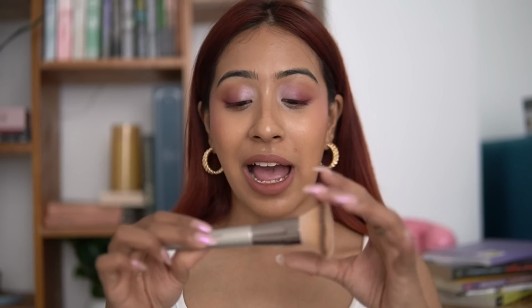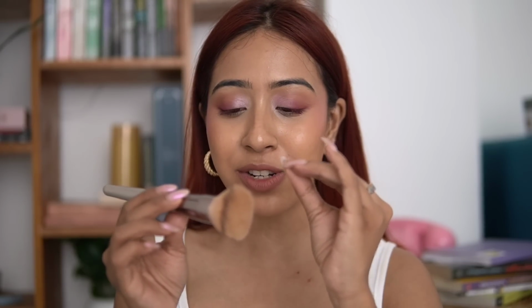Another underrated product, I feel like I have seen a lot of people talk about the Swiss Beauty brushes, but this in particular is so good.